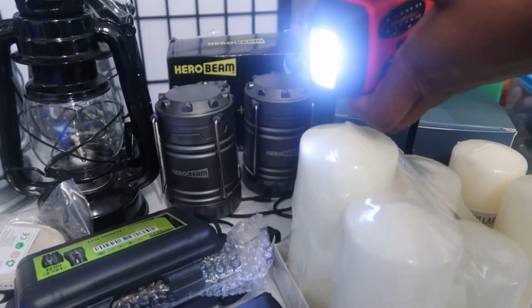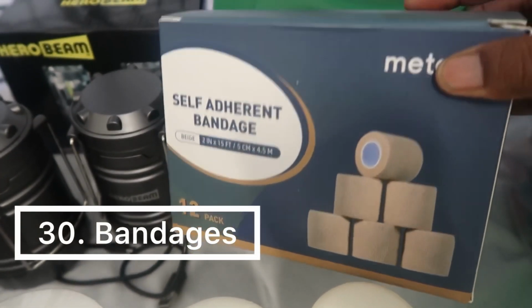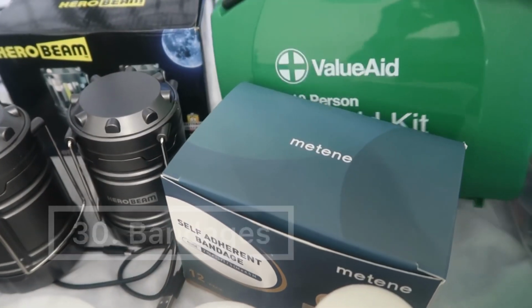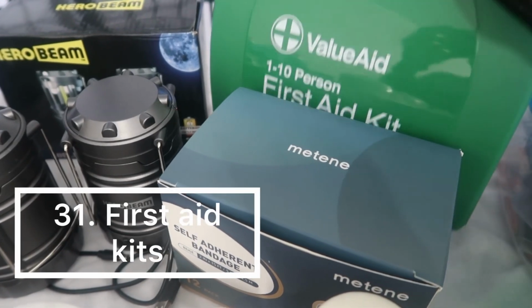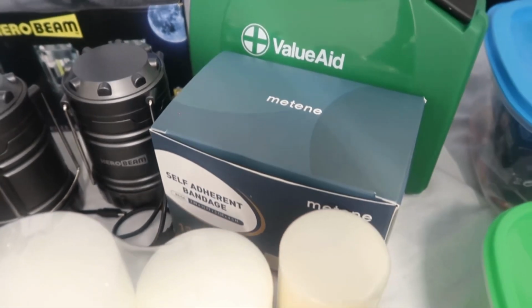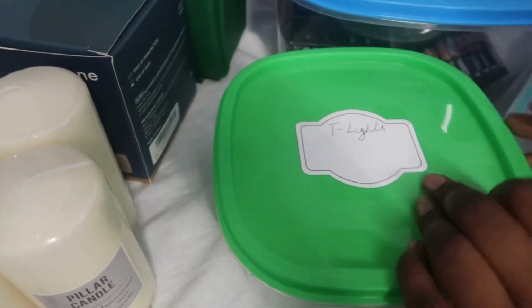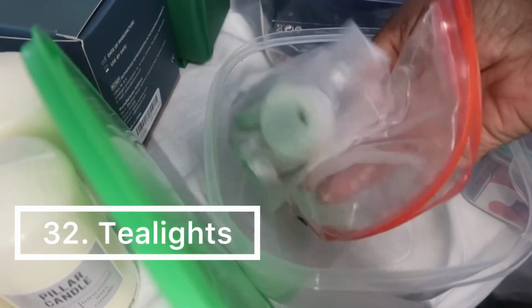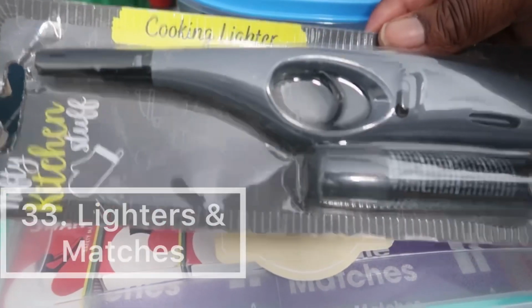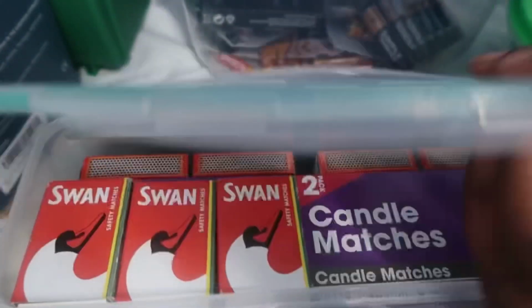This works very well. Number 30, bandages. And number 31, definitely first aid kits. We have one on every floor of our house. Check that everything is in order with your first aid kits, just in case you need to get some more. Number 32, tea lights. Number 33, lighters and matches. Keep them stored in an airtight container.